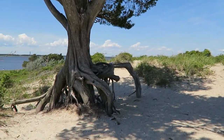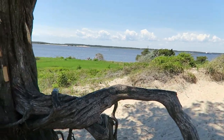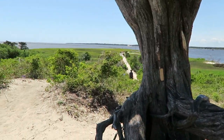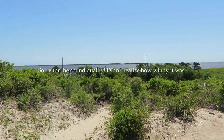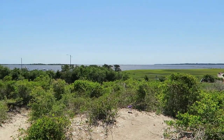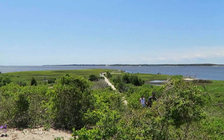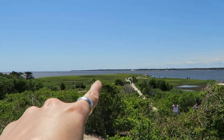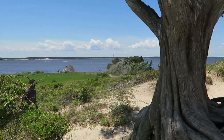Check out this tree. Oh, nice. So we just walked to the top. As you can see, there's actually a little area down there where you can put your boat in the water if you want. And then there's a trail there that goes out to the pool. It's a little bit rocky. And there's this cool tree.